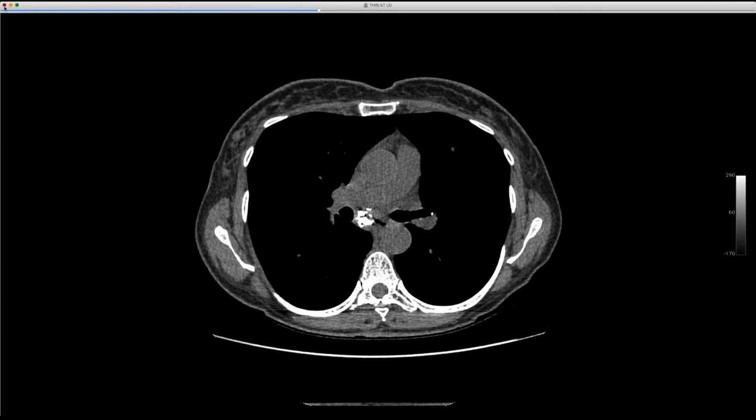So those are the three fungal cases. Now here's a non-thoracic case, but this is something I have never seen before. And talking to my colleagues, they hadn't seen it either.